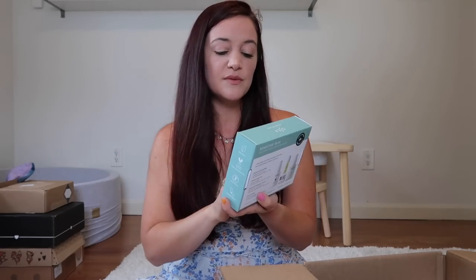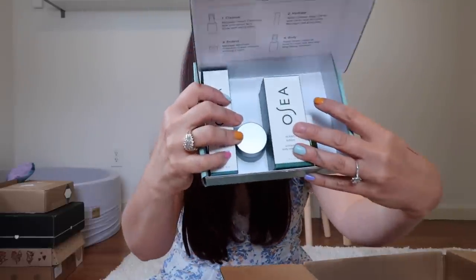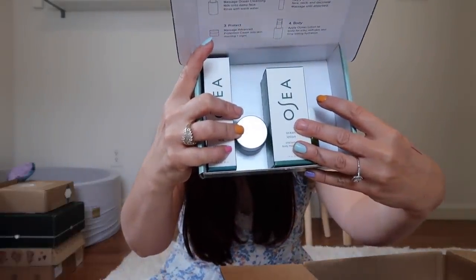But I know if I use it too much or continuously, my skin just becomes immune to it. So I kind of have to switch it up and trick my skin. But this is very small actually. It's a cleanser and hydrator, a protector, and a body lotion. I'm not 100% sure, but this is what it looks like. Cleansing milk, argan oil, protective cream, and a lotion.